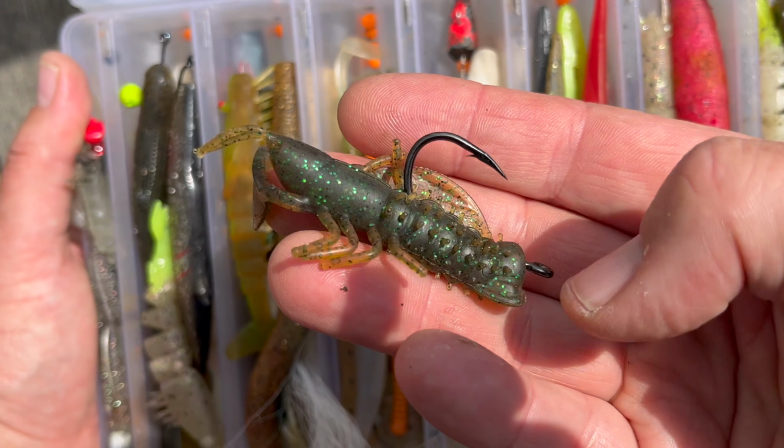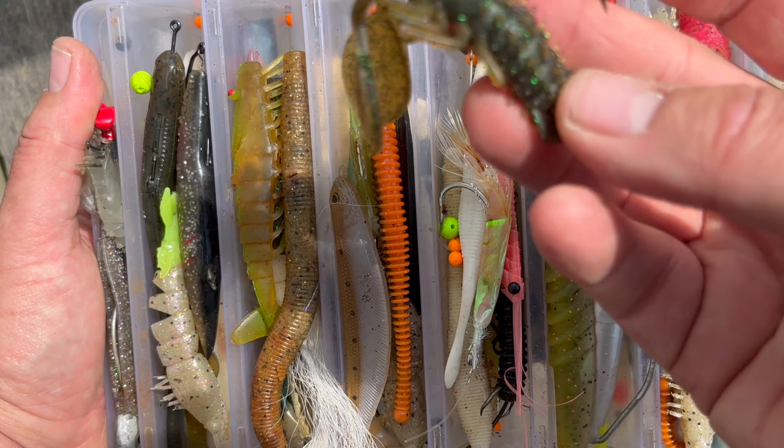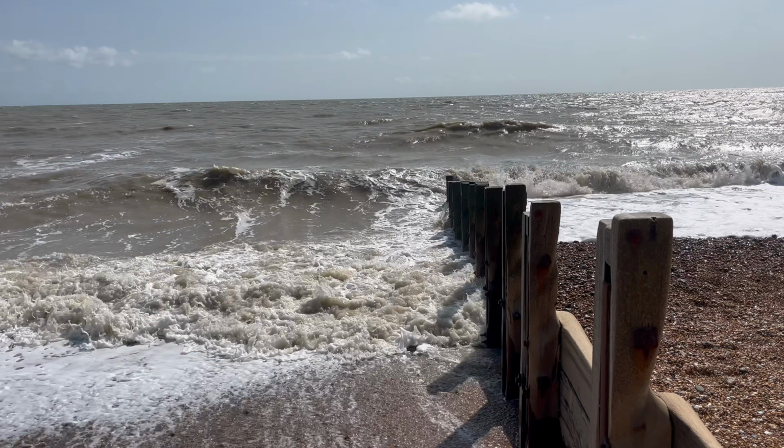And although a lot of people will say October is really good for sea fishing, it is, but you've got to get out there in the first place. So it is, but only when the winds have dropped down. That's the problem with the autumn, but autumn generally brings the better fish.